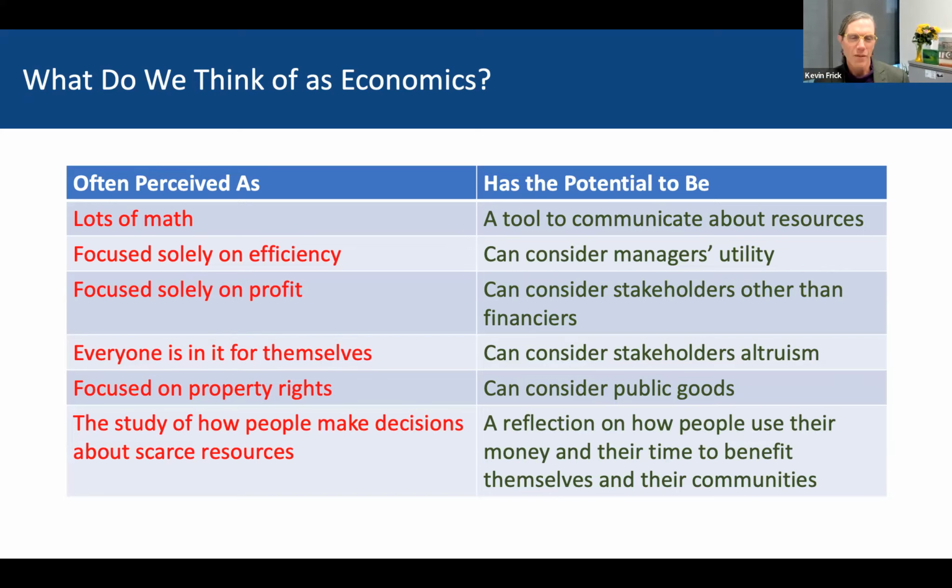But on the right-hand column, I have what economics has the potential to be. We need to communicate about resources. We need to be able to say, here's one way of using them, here's another way of using them. Let's choose the better way.